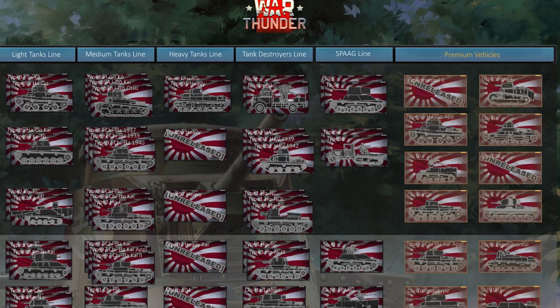And you can see there clearly in the SPAA line the second set of Tier 1 anti-aircraft vehicles is just half-tracks with anti-aircraft guns mounted on the rear. I mean, a lot of these vehicles are simply modifications of the same chassis with different types of weapons and guns mounted on them, much like what the Germans did with their Marder series.